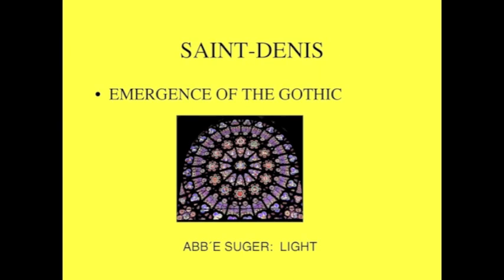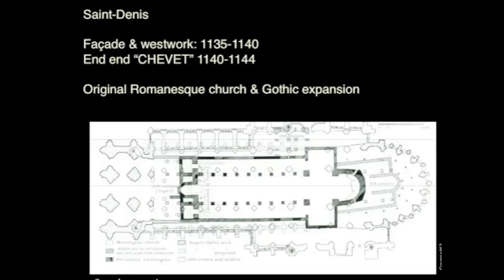We spoke last time about the emergence of Gothic architecture in the Church of Saint-Denis. This shift toward a different kind of architecture was provoked at Saint-Denis by some of the theories of Abbé Suger, the head of the monastic order at Saint-Denis, who was really trying to find a way to symbolize God. And what did Abbé Suger come up with? How do you represent the presence of God architecturally?